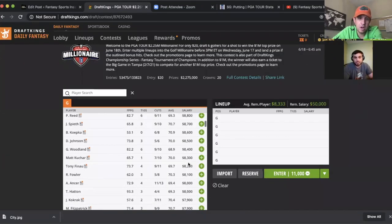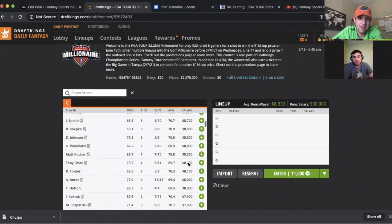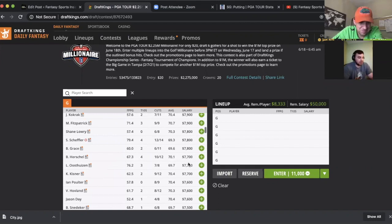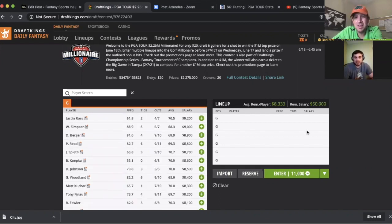I dig it. All right, and understand everybody else in this range is very in play. Like Spieth, Reed. Spieth looks like he's trying to get a renaissance going. The Spieth putting stats last week were insane. Nothing under 5 and everything over 15. That's just the kind of game he's at right now.